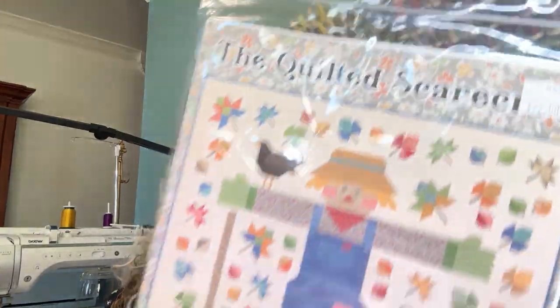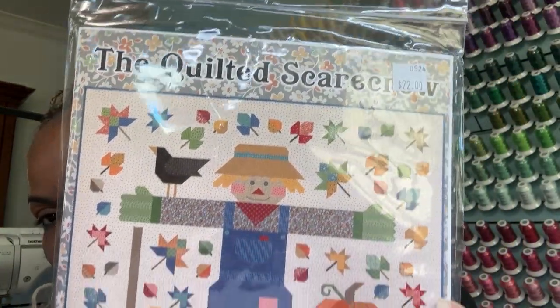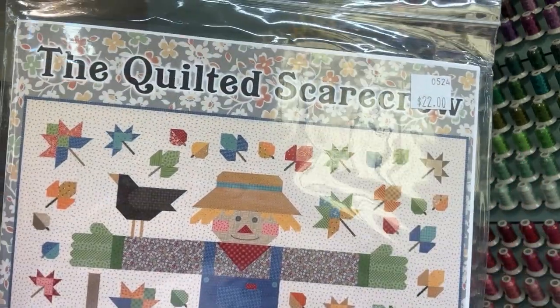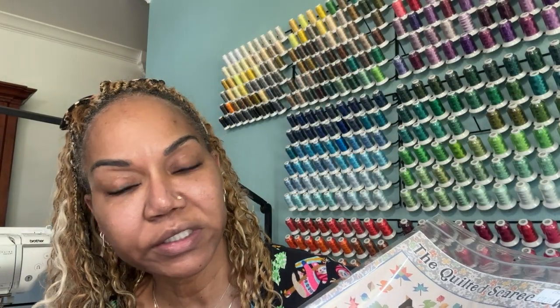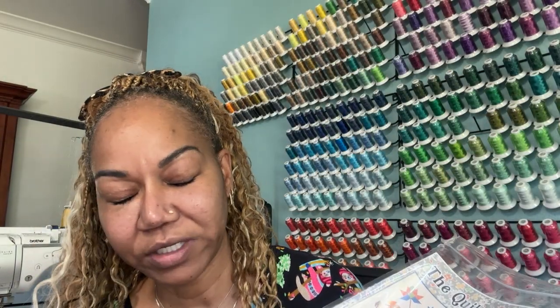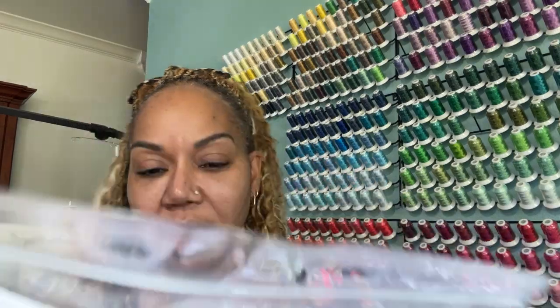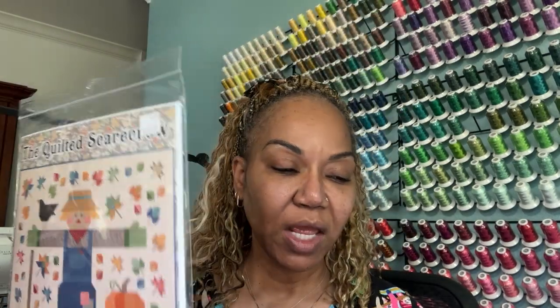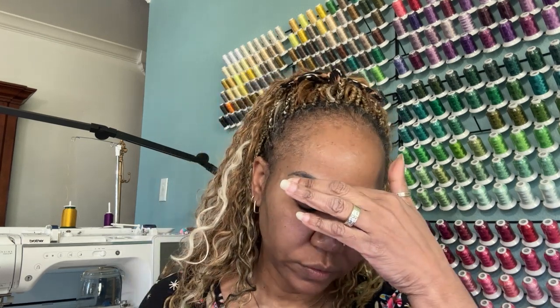So that was that. And then, of course, I did not have the quilted scarecrow. Isn't that such a cute quilt? That's going to be so cute for fall. And I want all things Lori Holt. And since I just started quilting a year ago, I got a lot of catching up to do. But I've been buying a book every 2 weeks. And I got quite a few of her, what are those stencils called? You guys know, the simple, so simple, the stencils. Y'all know what I'm saying.